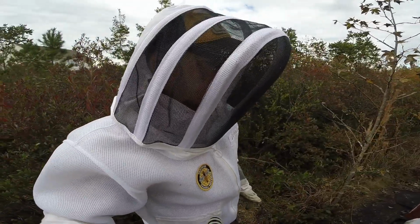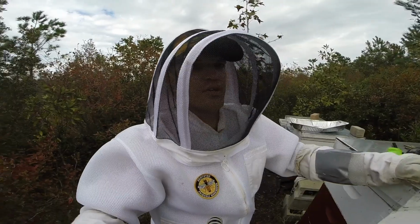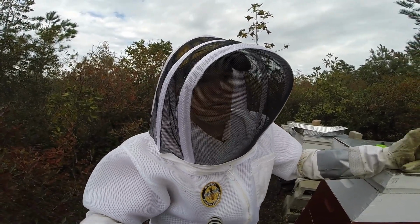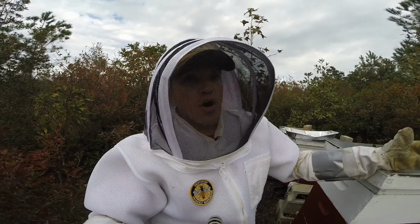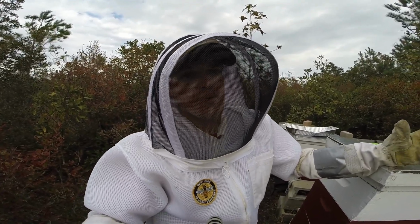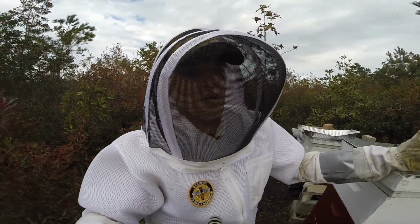Definitely looking forward to picking up some pollen patties from one of the club members on Saturday and getting those added to the candy boards. That will be a first for me. So the last 3 years I've added candy boards every winter, and the hives have seemed to overwinter just fine. However, that is the carbohydrate. The pollen patties is the protein, and of course baby bees need a mixture of both. So we'll see how that goes.